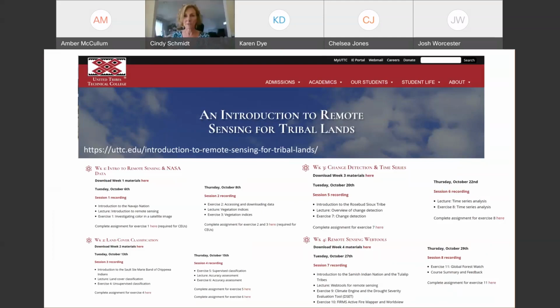So if any of you are interested in learning more about how to use satellite imagery, I encourage you to visit the site. The website is here. Again, everything is freely available, including the data and the exercises themselves to download.